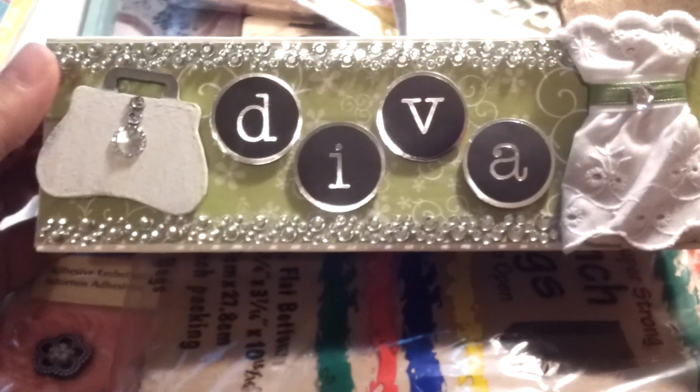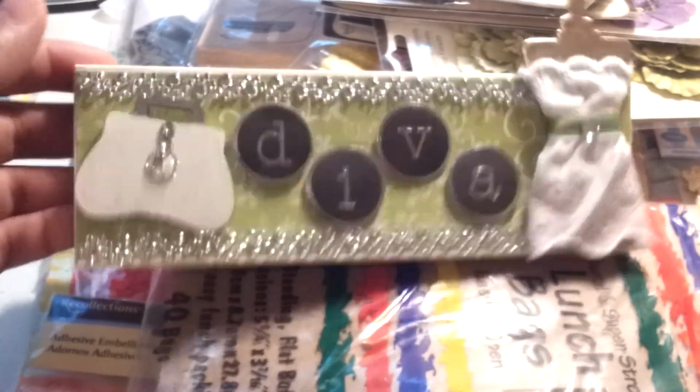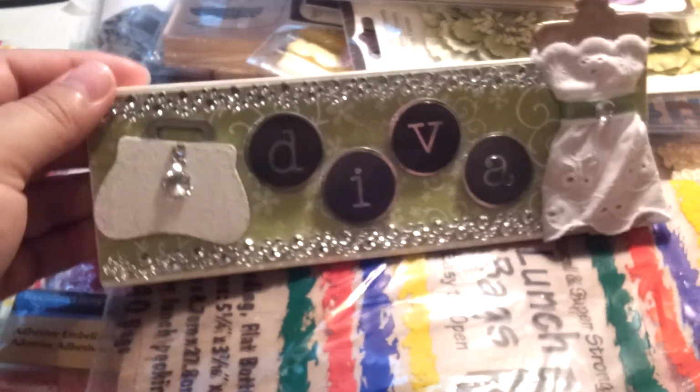I'll see if I can find the name of the person where I learned to do this, because those are pretty neat, and I like that it's freestanding. If I use the frame I'd have to find another way to stand it up, and this one just stands up on its own, so I like that idea.